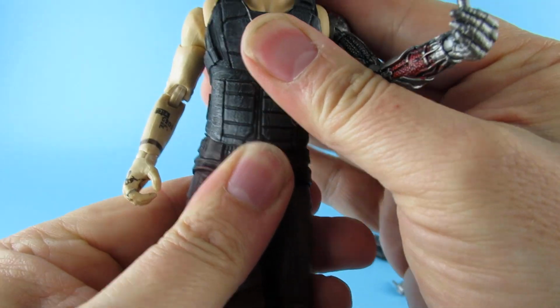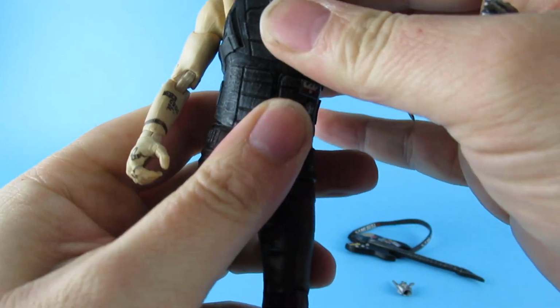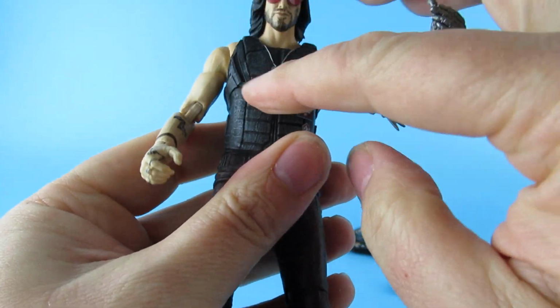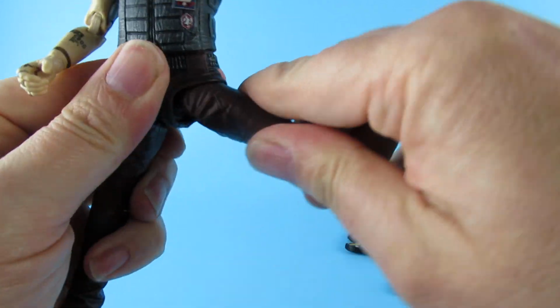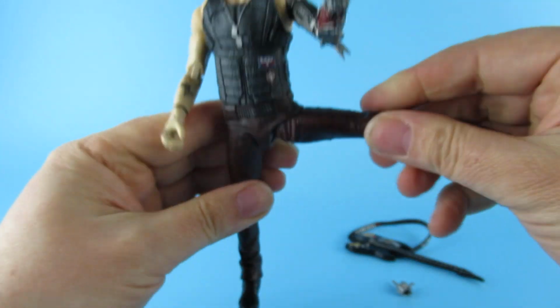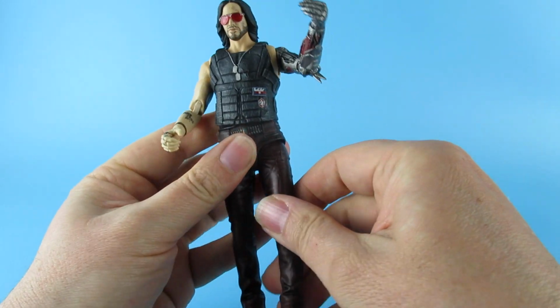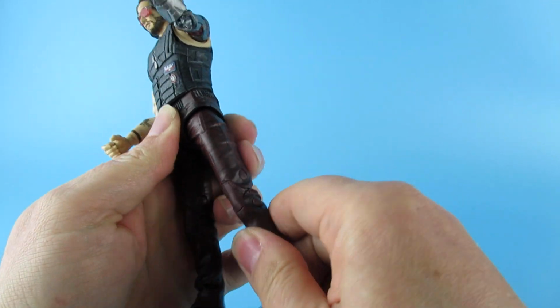Middle movement there. Yeah, nice amount of play in there. Obviously not going to be a lot of articulation in there because it's a rubber body part. Knee, legs, thighs, whatever it is. Like that. There we go. My anatomy, it really is bad. Plie. It's got a nice ratchet to it as well. Knees.